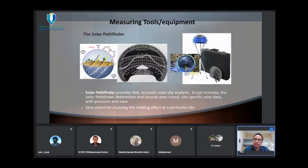The next thing is the solar pathfinder. Unfortunately, because we haven't had the chance to do the physical class yet, this is what we call the solar pathfinder. The high tech version of the solar pathfinder is called Sun Eye. All the equipment is located in Pekan, in the technology lab. We have this kind of measuring.